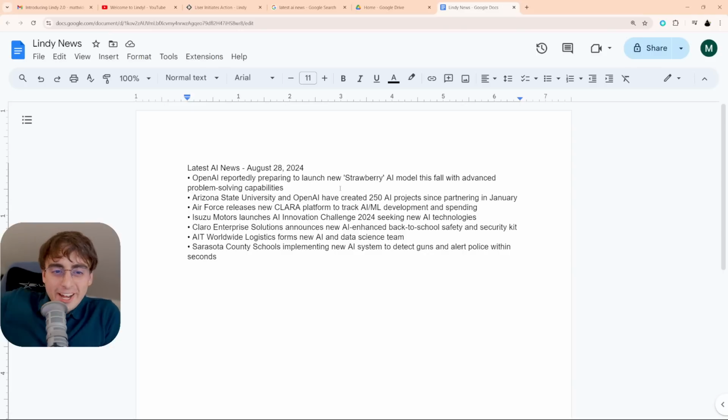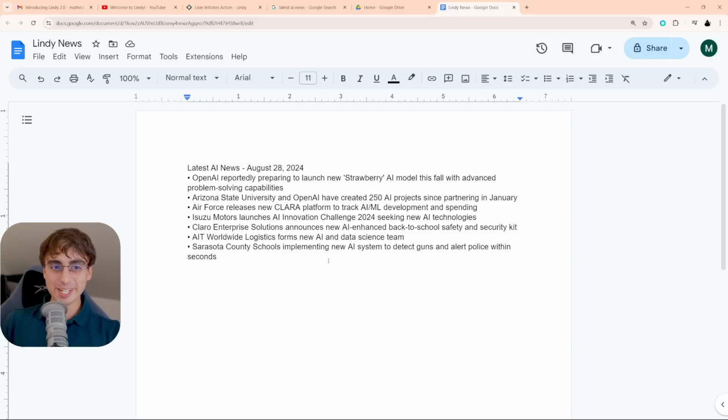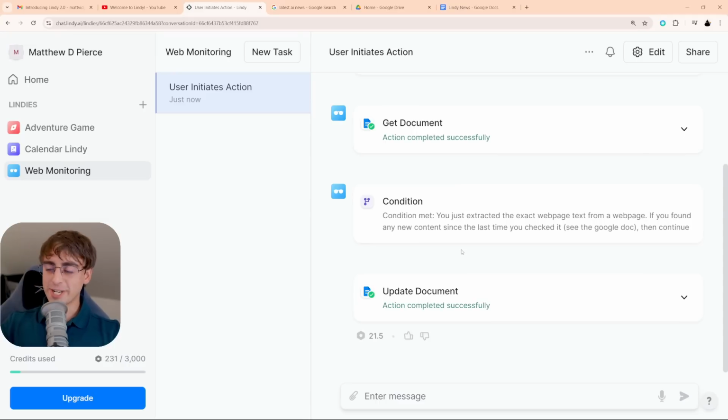There we go. Latest AI news. And it actually puts the date, the correct date in, and then gives me some of the latest pieces of news. How freaking cool is that? That was so awesome. And then you could set it to email you. You could essentially have this bot email you the latest AI news, tracking the latest news from Google every single day. That is... oh, it's freaking incredible.